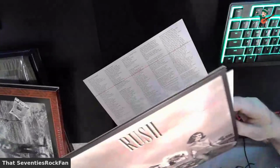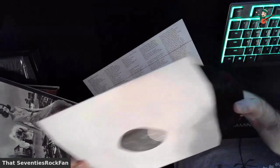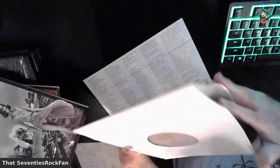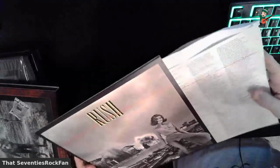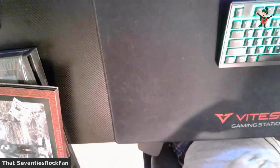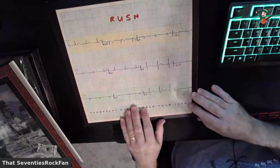Let's take a look at the vinyl itself. It's just this beautiful 180 gram vinyl. Great centerpiece. Yeah, we'll be getting that on the record player very shortly. So what else is in this package? Let's make sure we get that back in there correctly. Put that over there. So also inside here is the extras. So we'll look at that.